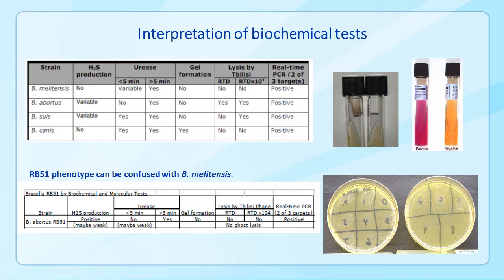But more specifically, that it is a Brucella abortus strain, but it does not show any lysis on either of the routine test dilutions of the phage, which you would expect to see with a field strain of Brucella abortus. And so here too, you can see that melitensis and canis also show no lysis.